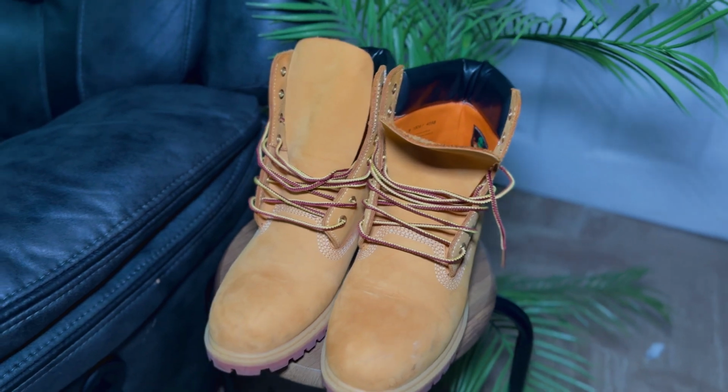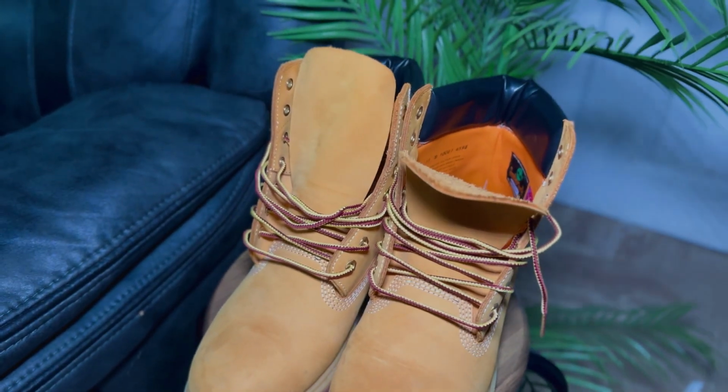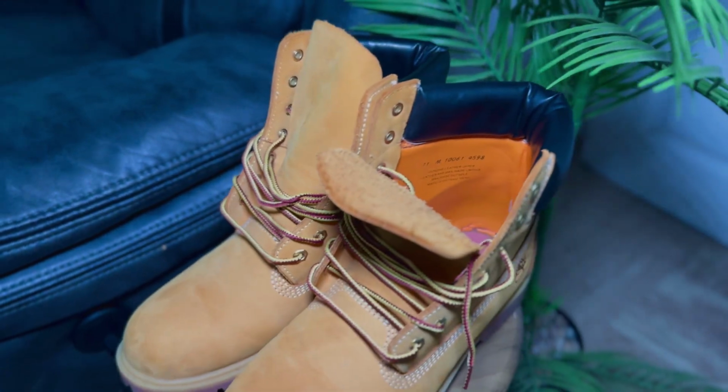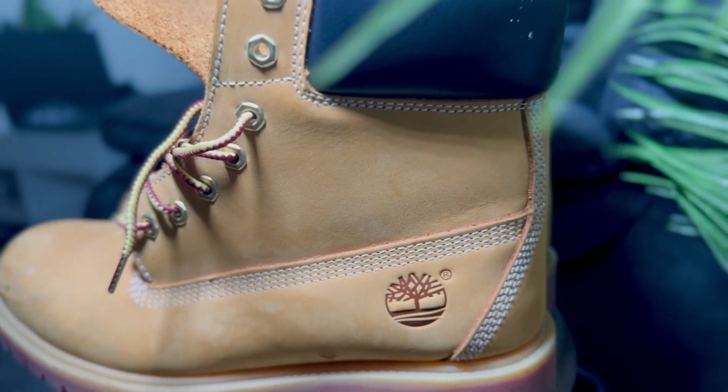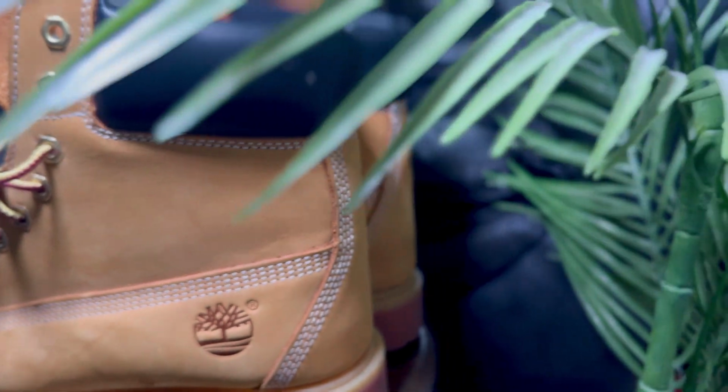These are a timeless shoe. When I tell you there's not a single outfit you can throw on that they won't go with. Trust me, these are forever in my rotation. Even if they go out of style, which is definitely not happening. They're classics. If I could only have one boot forever, it might be these. I'm not gonna lie.